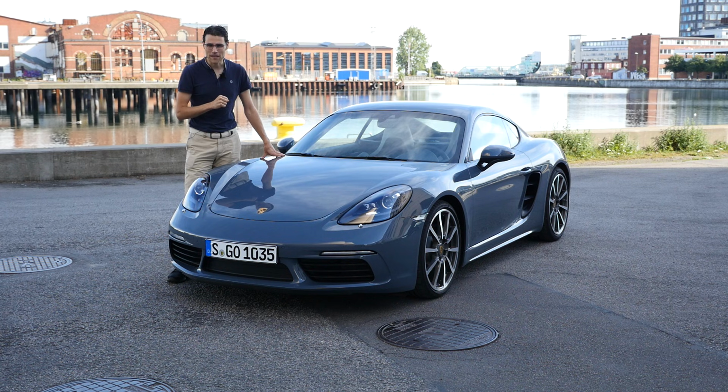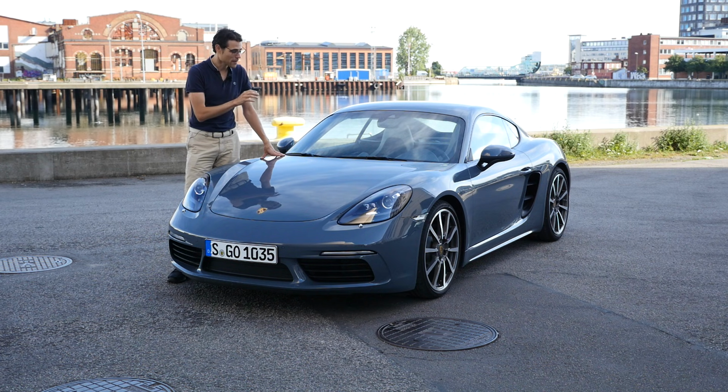I will explain to you today why this is actually more of the true 911. It sounds a little bit strange, but I will explain what I mean, and why this very exact car is probably the best Porsche you can buy. I will explain that in exterior, interior, and of course the driving experience.